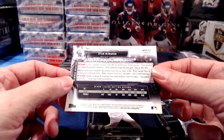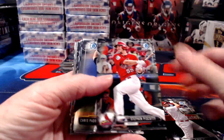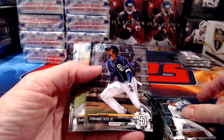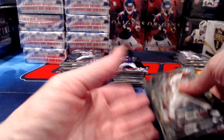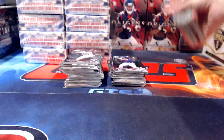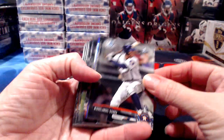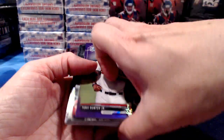Ryan McMahon to 499 for the Rockies. Little Alex Bregman base rookie went by, as well as an Alex Reyes. We pulled a nice Alex Reyes autographed baseball out of Onyx National Edition the other night. Torii Hunter Jr. for the Angels in the purple parallel to 250.